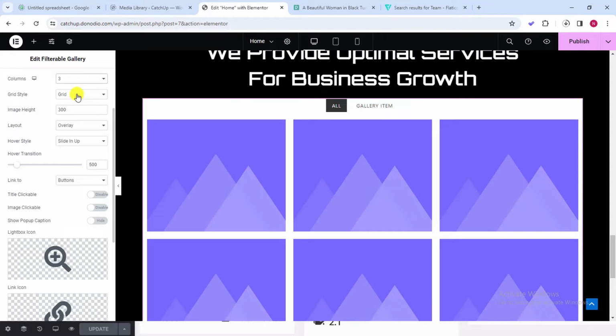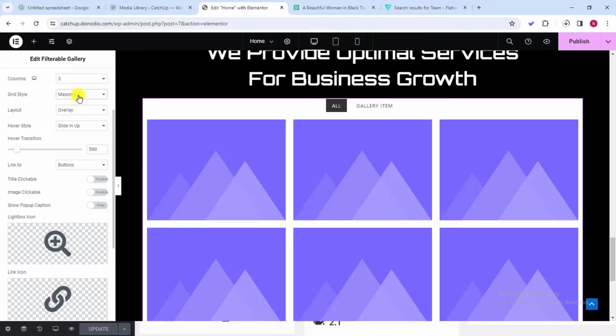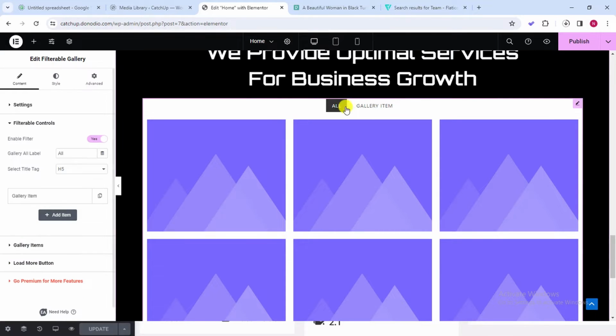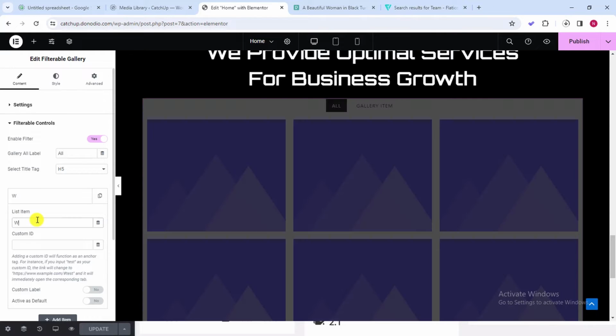And it should be a grid. You can make it masonry, but I want it to be a grid. And then when you come down to filterable controls, it's these things you see here. So these are essentially the subtopics. Let me see, okay, web design.